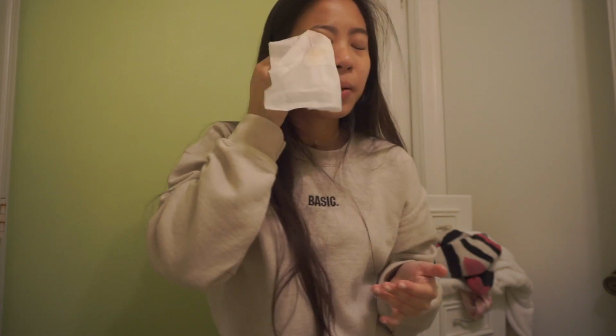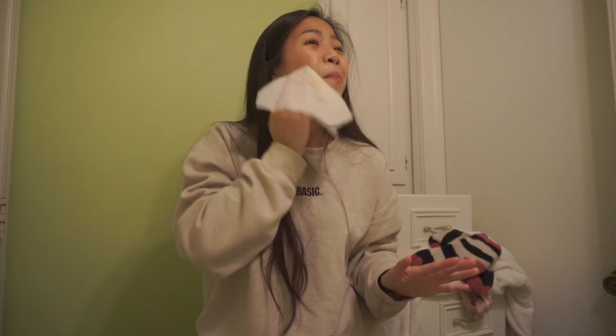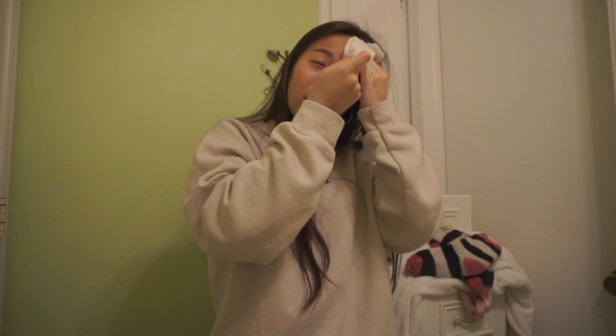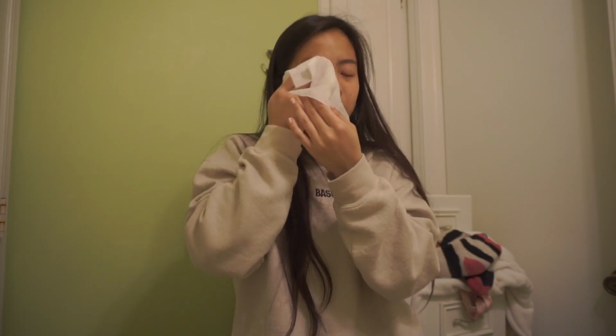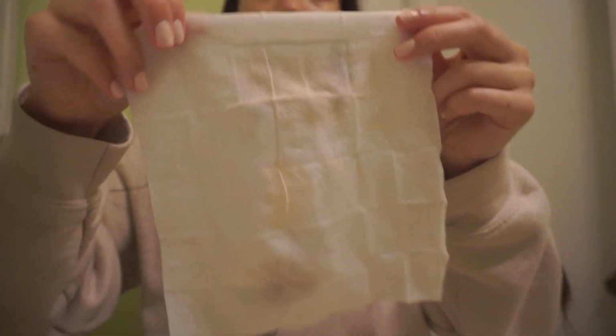The only things that I wear for everyday makeup are mascara, blush, and a new thing that I've added recently, bronzer, which I'm still not very good at using, but it's getting there. I really like the way that bronzer makes me look. I feel like I look more tan. Can y'all even see?